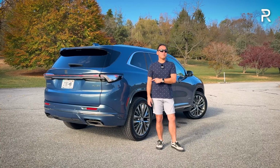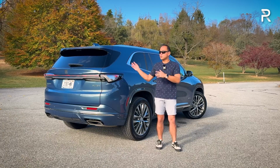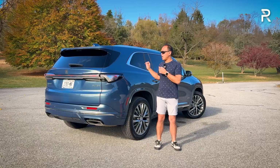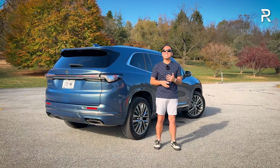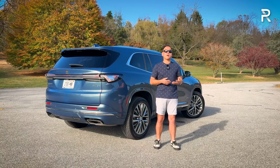Even at this top trim, however, you still have to pay extra for Super Cruise, which is an extra $3,700, which also includes the digital camera rearview mirror and the automatic parallel parking feature. But still, with Super Cruise and the destination charge, thankfully this color is a free item, you're looking at an as-tested price of just over $65,000. I know 65 grand for a vehicle like this definitely sounds overpriced.